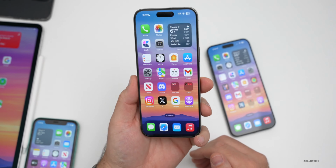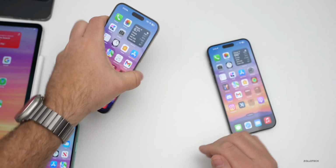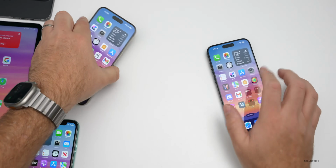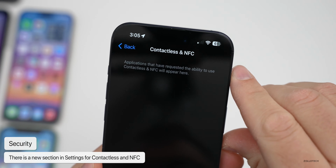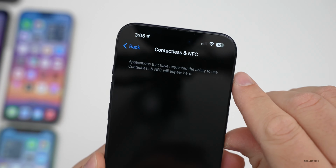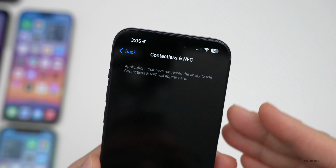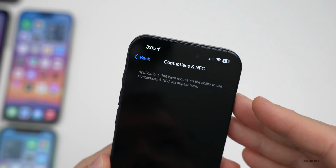There's also alternative in-app payment methods, and there's some new options to go along with that. So the alternate in-app payment methods actually have been added. However, that may only be, again, for the European Union. Now, if we go into our settings and then go down to privacy and security, you'll see there's a new option for contactless and NFC. It says applications that have requested the ability to use contactless and NFC will appear here. So far, there aren't any applications for this. That will be available once iOS 17.4 is released, but we now have the option for it.